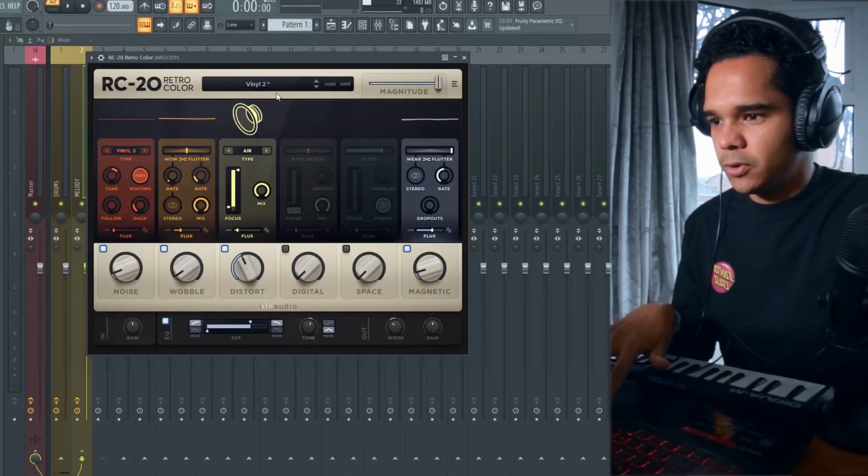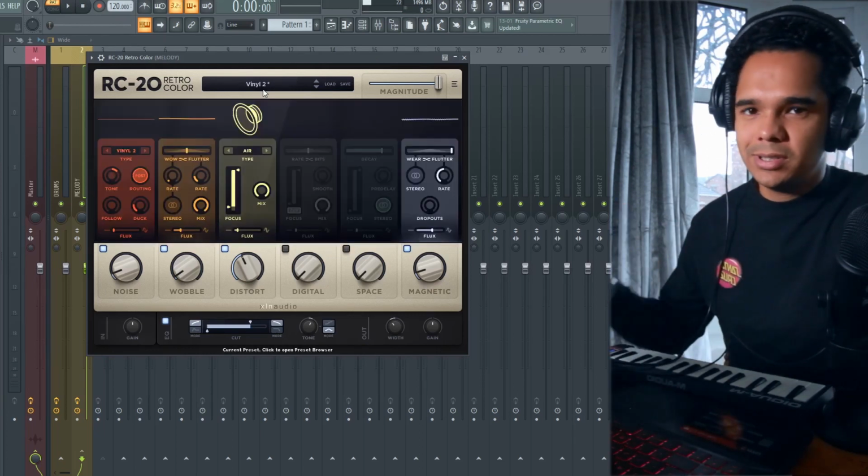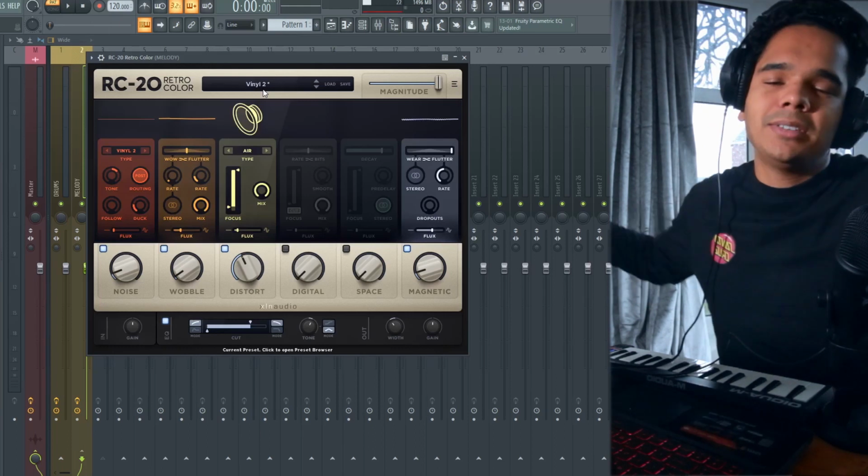I don't think I need to spend a lot of time on this, but I'm assuming a lot of you guys that make trap beats use the RC20 or are aware of the RC20. It's a staple effect right now, especially for loops. So this is what it looks like. You've got a ton of presets already, but basically what this does is make things sound good. That's basically the only way I can put it.